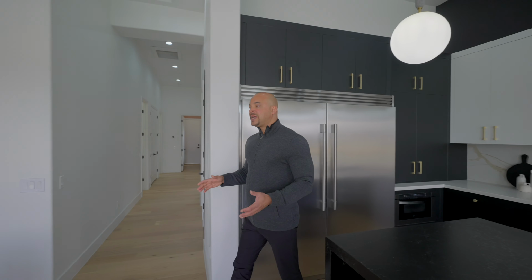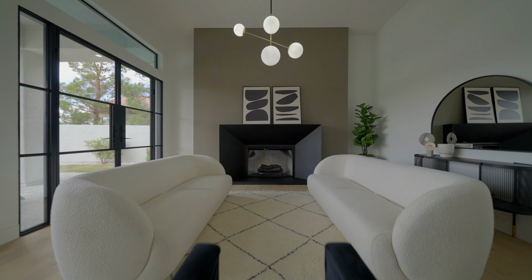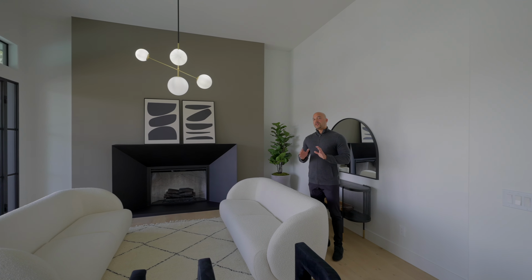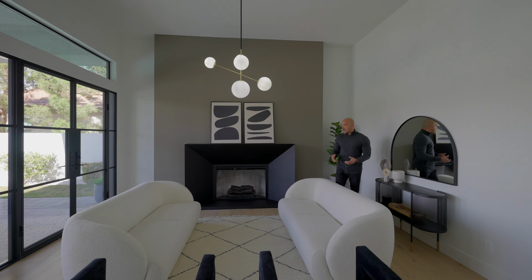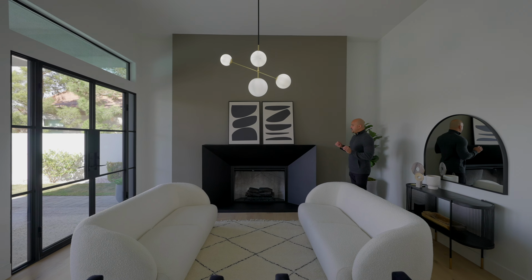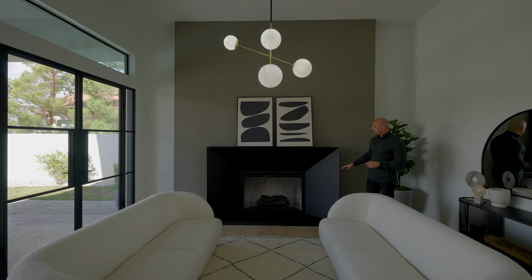All right, swinging along this direction, this is the formal, well, I shouldn't say formal, but this is the family room area. You're going to see that there's a lot of, I don't want to say redundant spaces, but there are multiple areas for entertaining and gathering. So I absolutely love this. We have the same fireplace that we had over in the formal living room here, electric, very nice.